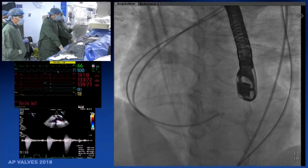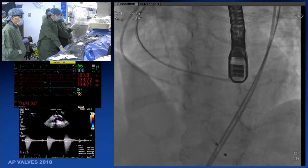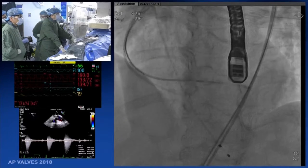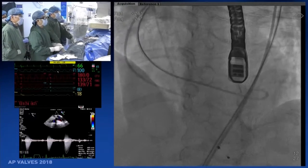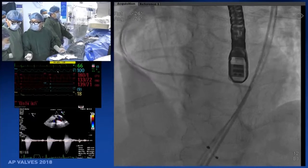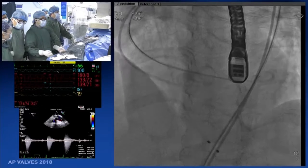Now it's not tough to go through the orifice of the valve. So now we get the pigtail in. The pressure gradient we measured is left ventricle 180 and aorta 133, so it's close to 50 millimeters of mercury.